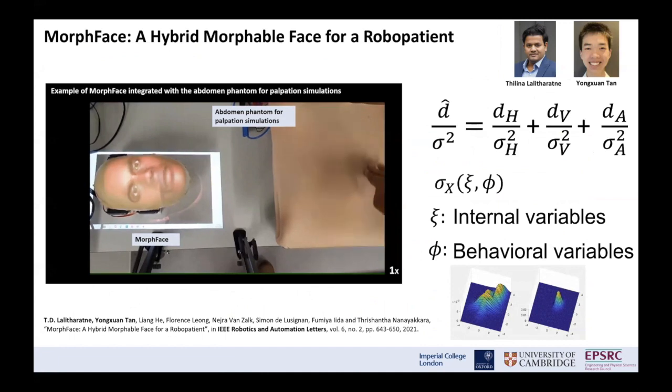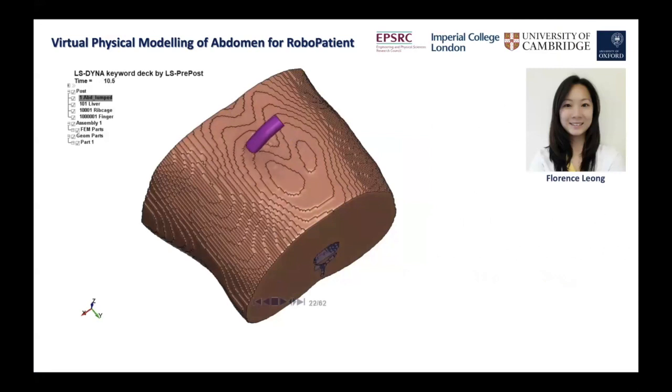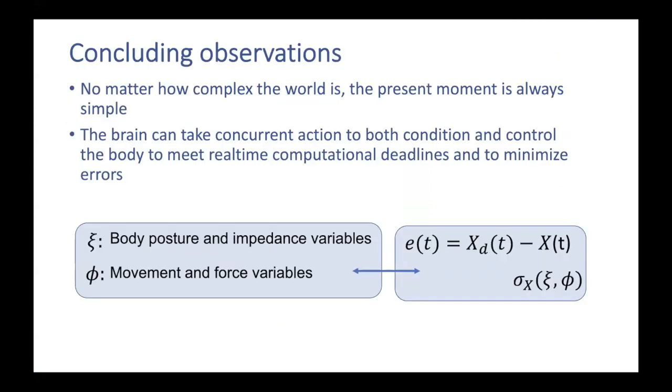So this is about during palpation we give visual feedback from different facial expressions from different ethnic and gender backgrounds. So this is again adding another variable for the task. So I will wrap it up.